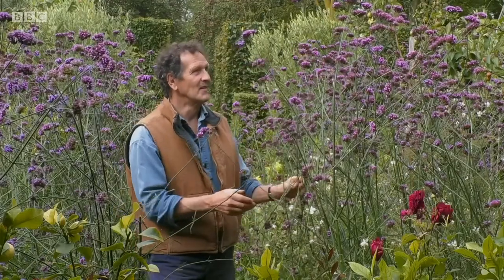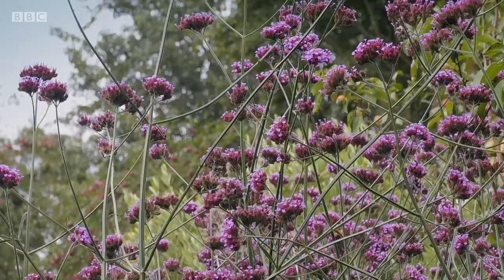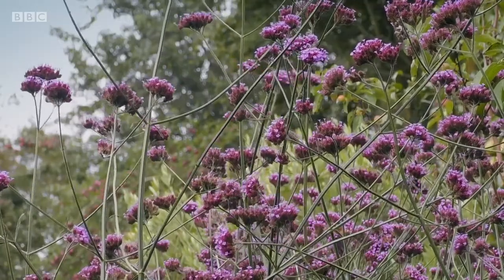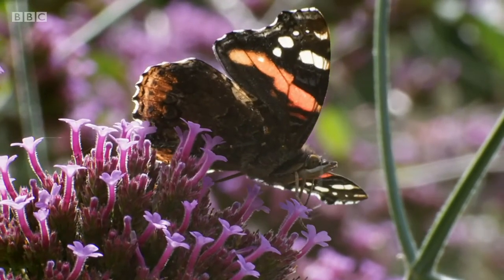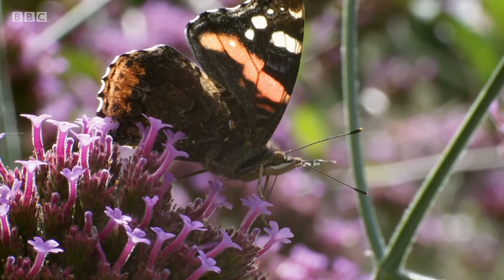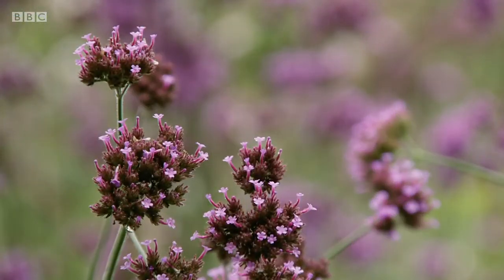Now, the verbena is really at its best right now, and it is rightly one of those plants that we all love and an awful lot of us grow. It is positively heroic at this time of year.